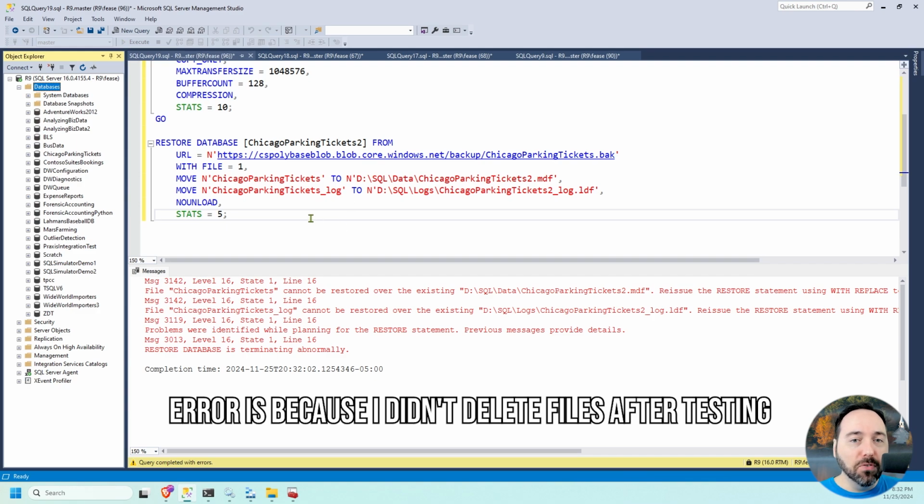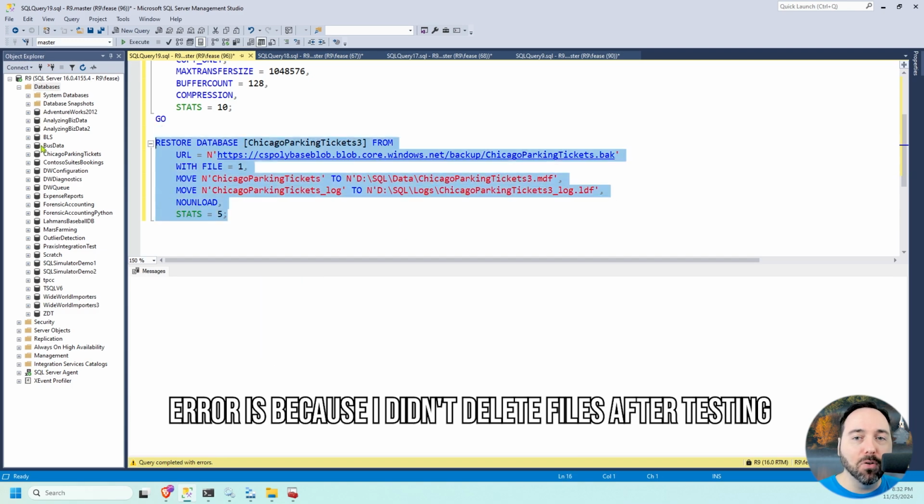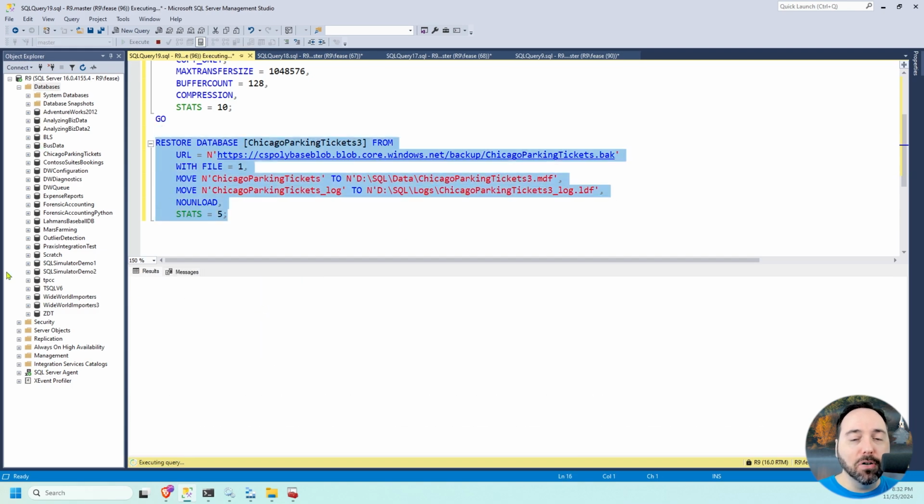We can see that the move commands are the same as with any prior backup, where I switch the Chicago Parking Tickets data and log files to my local disk. Other than the original file coming from a URL, there's really nothing different here. And I can even have multiple files from multiple URLs, just like I could have multiple files reading from disk. So for this reason, I'm not going to belabor the point, and instead, let's just cut straight to the outro.